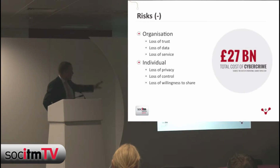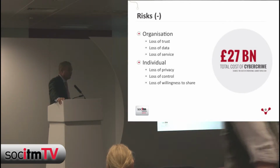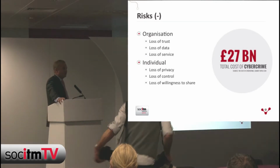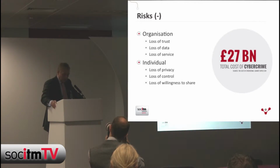And the number you see there, I realize that I can't move away from the microphone, but never mind. The big number you see over there, the total cost of cybercrime, is from the Cabinet Office. It's an old report written in 2011, and even though the number itself is very large, it may not be exact. It's an estimate of the type of loss that might be incurred by government and society as a whole. And this is the typical picture that IT security companies will talk about.